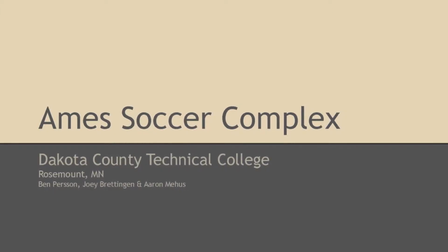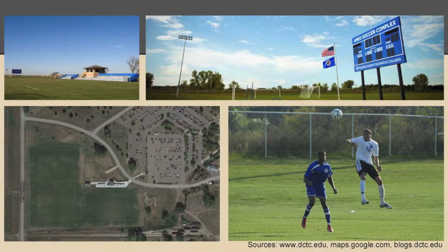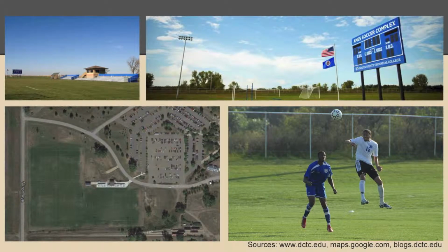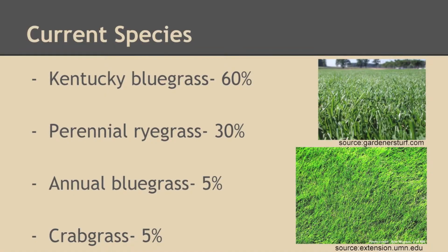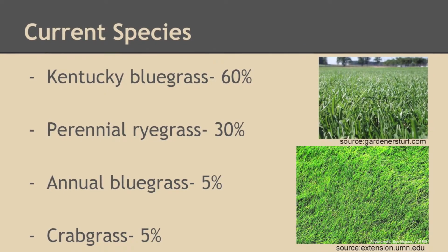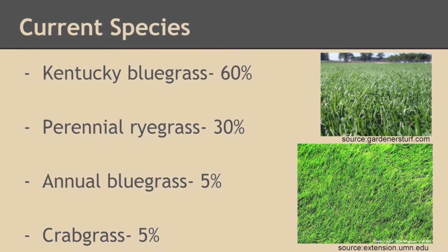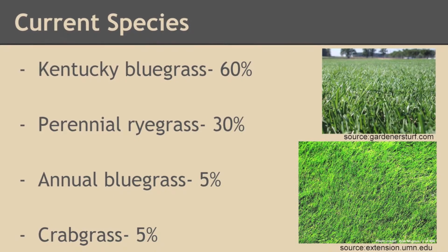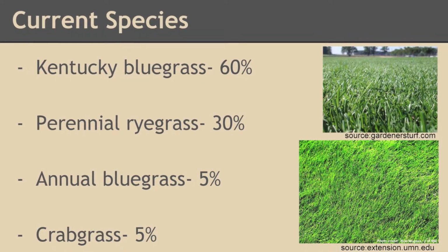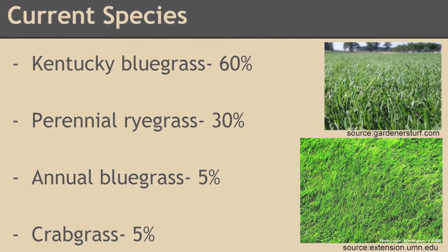Ames Soccer Complex at Dakota County Technical College. The site is composed of 3 separate athletic fields used by various different soccer organizations in the area. All 3 fields are made up of mostly Kentucky bluegrass and perennial ryegrass. Despite much of the site being covered with these 2 species, there are evident infestations of annual bluegrass and crabgrass. The annual bluegrass can be seen as lighter green patches in the healthier portions of the grass.